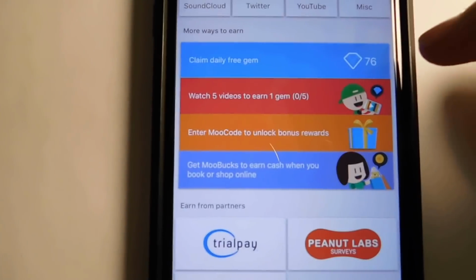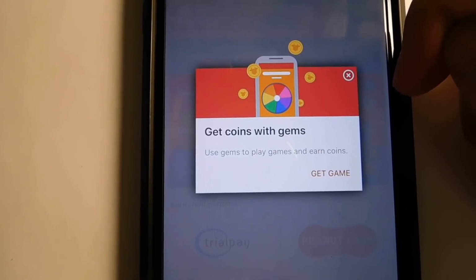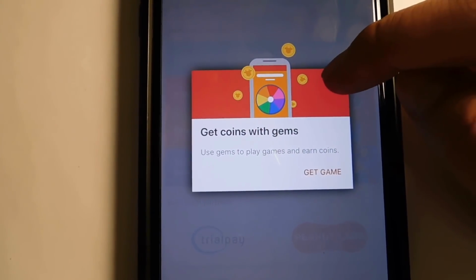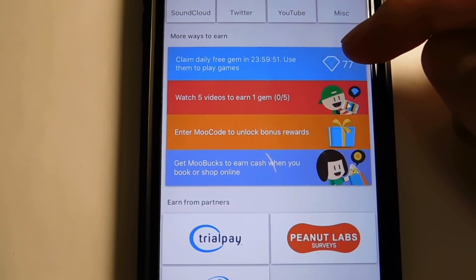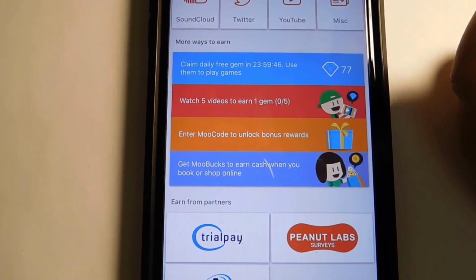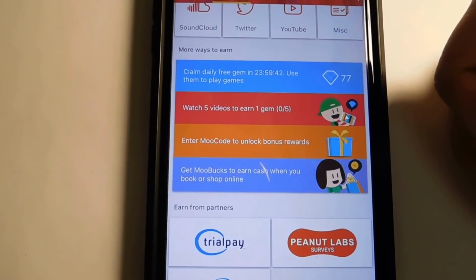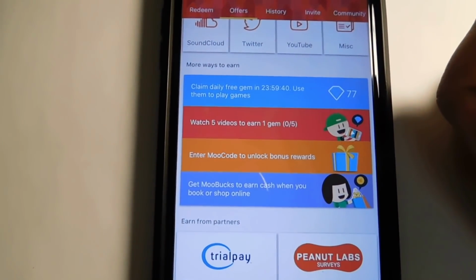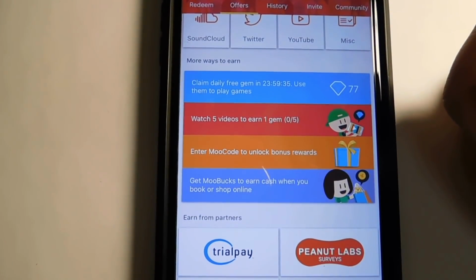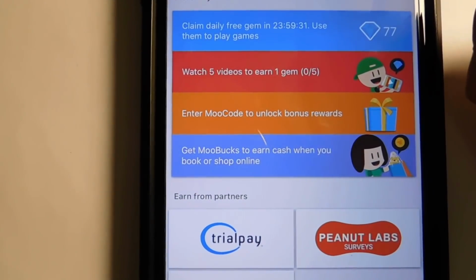So beyond that, you can get free daily gems, and you can use these gems to play games and earn coins. There's another app, I think it's called MooJoy, and I will probably make a video on that in the future, where you can actually play games and earn points. But that would make this video too long, so I'm just going to stick with MooCash for now, and you can look out for the MooJoy video in the future, probably. No promises, but just look out for it.